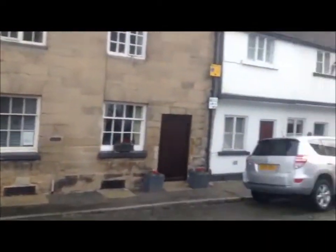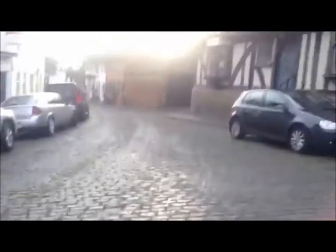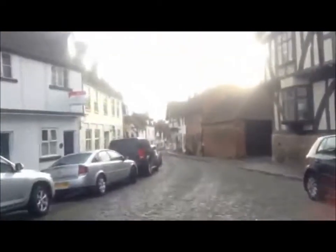This is a Tudor street with the cobbled paths and Tudor houses. But of course in those days they wouldn't have cars, they would have people and there would be poop coming from the windows.